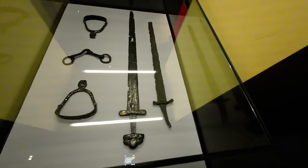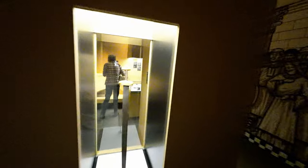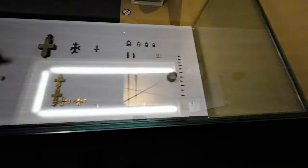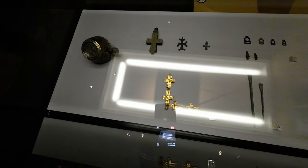And certainly a collection here of stirrups again, and swords. The lady was concerned about my filming, but we did ask about filming and they didn't object to it. And now we're looking at early Christianity with some of the crucifixes.